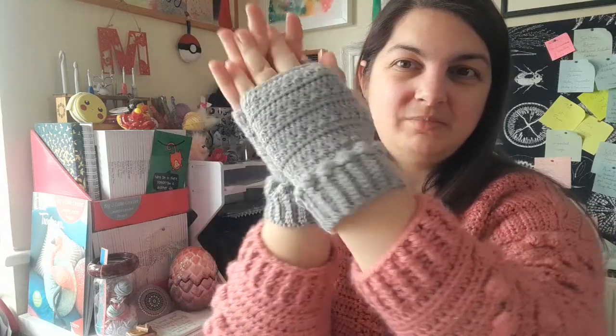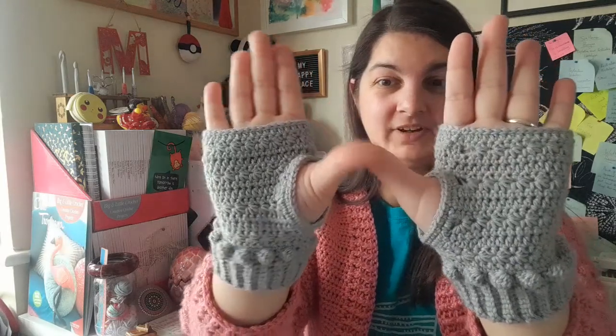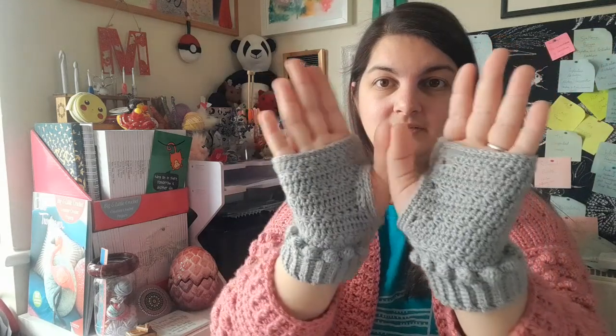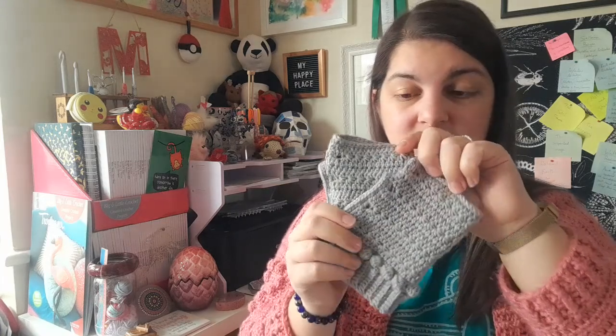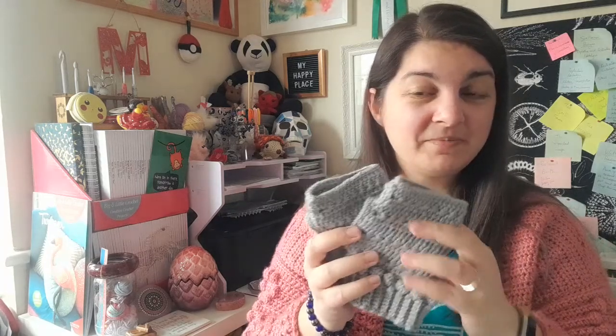Yes, I have managed to complete both of my mittens. I love this little feature here around the thumb as well. And I've got different stitch counts on both thumbs, but I don't care. Those are my mittens. They're really quick to make actually. They didn't take me long at all once I'd changed my hook size. The star stitch is really intuitive. That's the first time I've used star stitch before. They took maybe a couple of days to get worked up, maybe a third day.